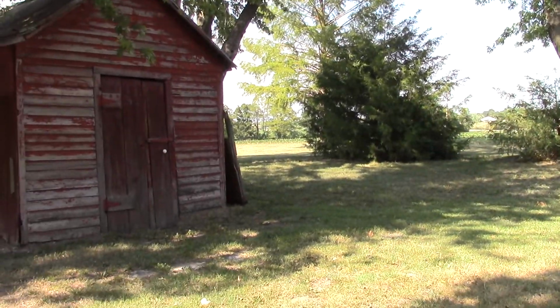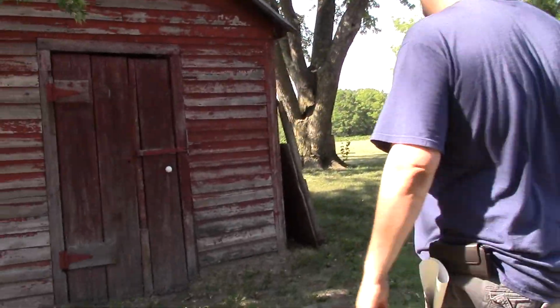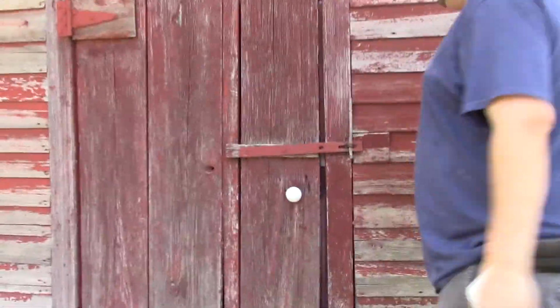All right, guys, there's actually one more thing on this property we're going to check out. It's really super neat, very small, super neat. Look at that. It is an amazing little shed that was built, she said, once again, a long time ago.